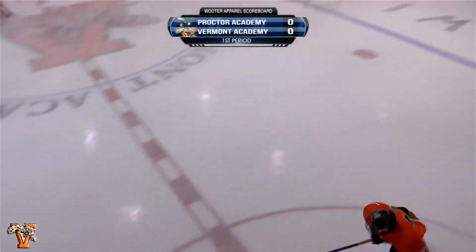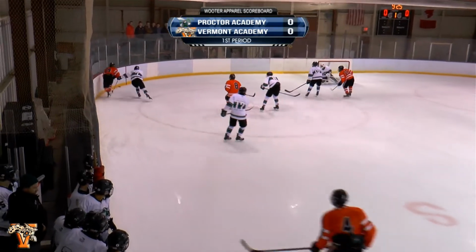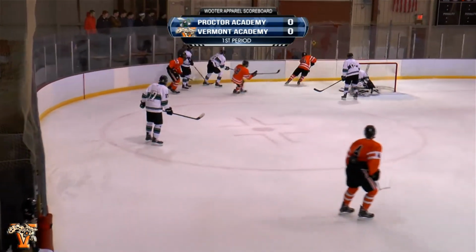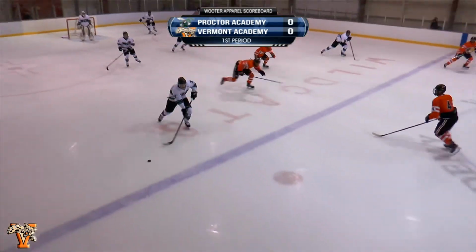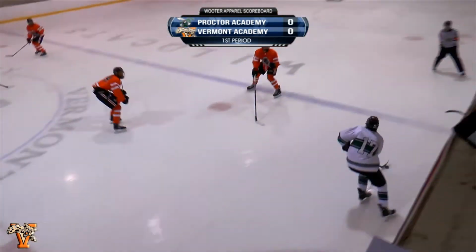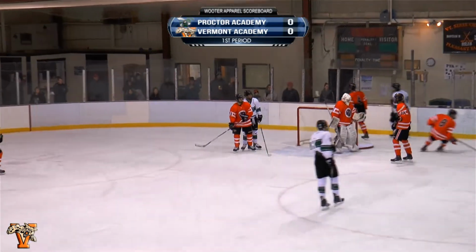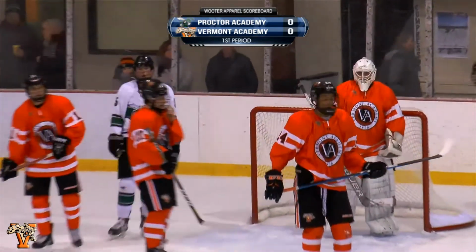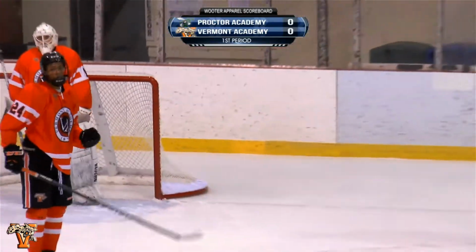Nice look over here for Moyes. Terry's in left wing side. Gets around Beaver. Behind the net, Ryszkowski. And here's Ronan Walsh. You could hear Coach Walsh for Proctor on the other end yelling, get back, get back, get back. Making sure his guys got back on defense. Glove by Regan and face off.